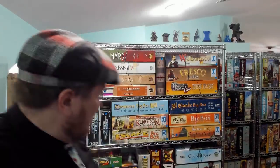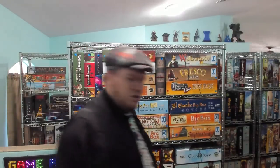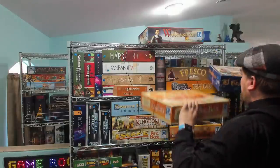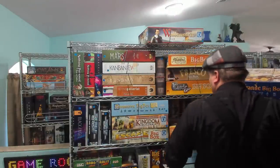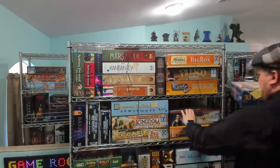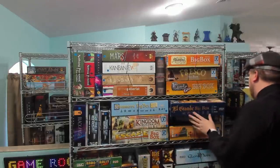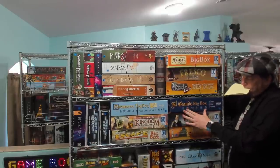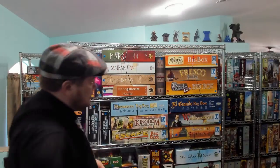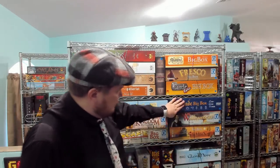Switch Alhambra with Wallenstein. Yeah, you're right. You're right. Good call. I think the width of the shelves has something to do with that, though, folks. I think Big Box and Wallenstein were slightly different sizes. Okay. Let's see here.